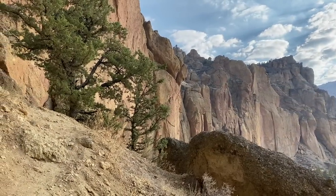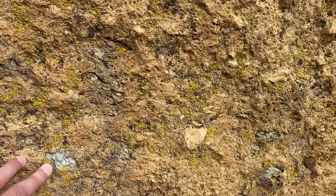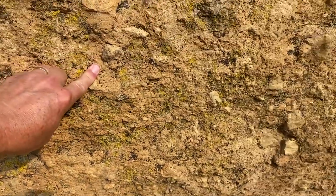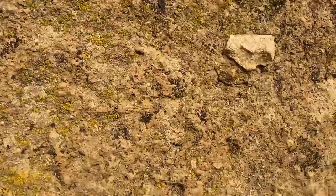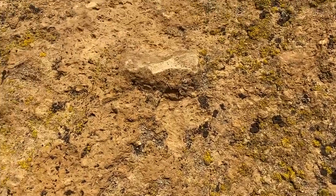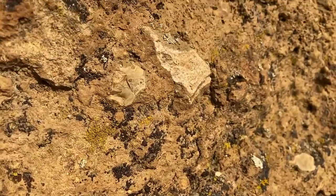All right, so we got some pretty good light here. It comes and goes, but I think this might work. You can see all these angular blocks of things that got involved in this supervolcano explosion. Notice that many of them are angular. Some of them are rhyolite, in other words, they're part of the actual volcanic blast, the ignimbrite, the ash flow tuff, just like you would have in Yellowstone.